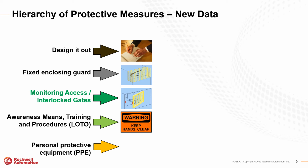The next step on the list is using awareness means, training and lockout procedures. As I mentioned earlier, lockout procedures in Canada should be only for major disassembly purposes or major maintenance purposes. And then the least effective from a risk control perspective is using personal protective equipment. For example, if you're wearing your glasses and you also have your hard hat on and a 1,000-ton press comes down on your head, it doesn't really matter what you're wearing and so forth.